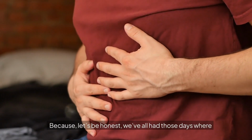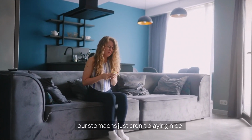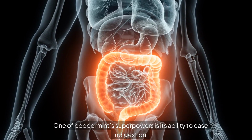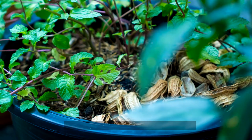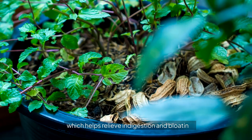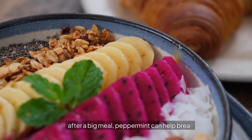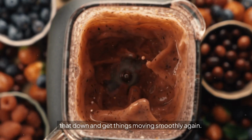Because, let's be honest, we've all had those days where our stomachs just aren't playing nice. One of peppermint's superpowers is its ability to ease indigestion. Peppermint relaxes the muscles of the gastrointestinal tract, which helps relieve indigestion and bloating. So, if you've ever felt like there's a brick sitting in your stomach after a big meal, peppermint can help break that down and get things moving smoothly again.